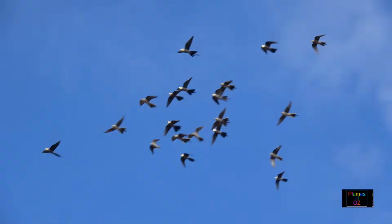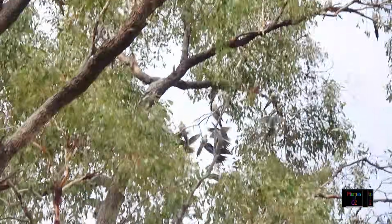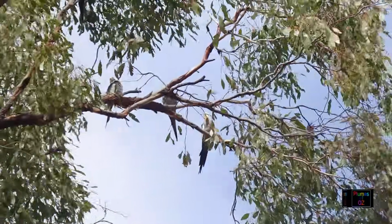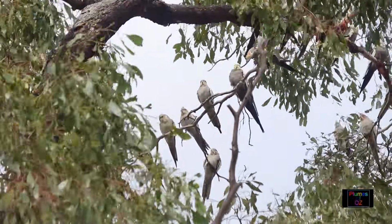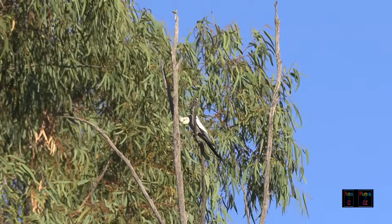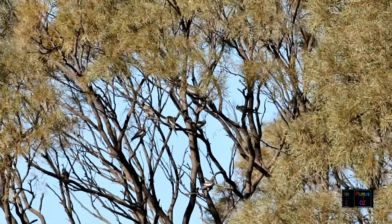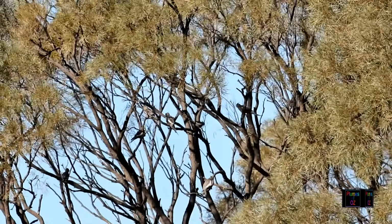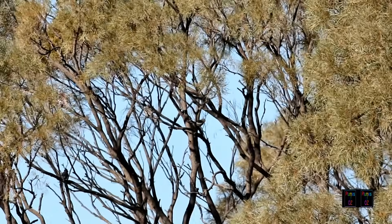Now notice what the cockatiel does when it takes off from feeding. It lands on the open sticks in a tree. In contrast to this, the long-tailed parrots will fly into the leaf canopy and conceal themselves. Look at this cockatiel, sitting out in the open on a stick. When they are in the canopy, as shown here, they are usually in a roosting mode. This is similar behaviour to the cockatoos.